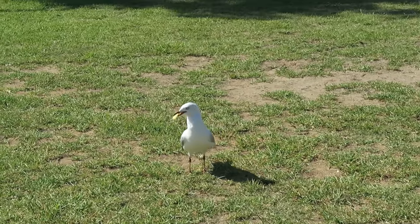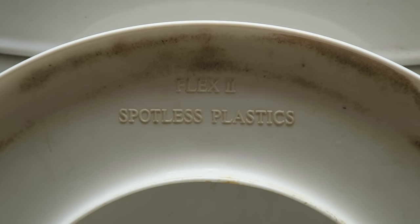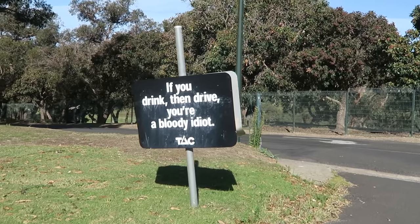Oh, I caught it! Way to go! Well, it's like a pet bird dog thing. That's kind of ironic. Australians just have it right. Truth.